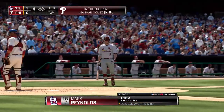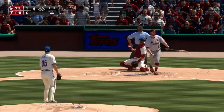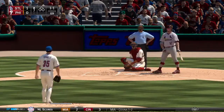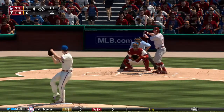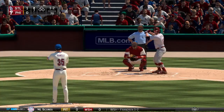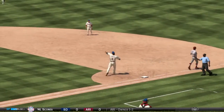Mark Reynolds will stand in here to start the seventh. It's been a pitching and defense afternoon all throughout. Seventh inning, Mark Reynolds leads off, and he fouls it. No balls and one strike. Ball. 1-1. Hamels pitched six great innings. Only he's thrown 69 pitches. It's one ball and two strikes. Hit on the ground to Franco. Easy out. One down here in the seventh.